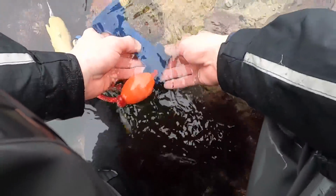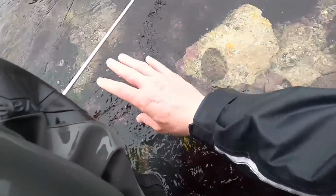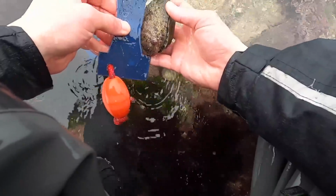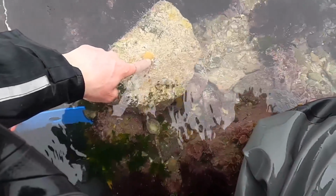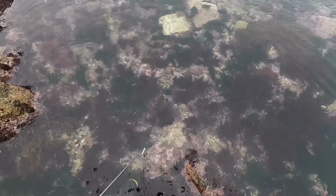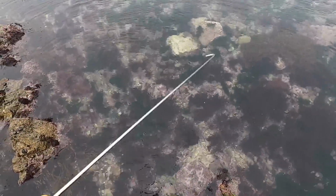You just never know. Got a pretty decent one here, guys. Yeah, first keeper of the day. That's what we want to see. Lovely size Ormer there. Look at that, perfectly in a mil. Nice size sea lemon as well. And as I say, that was just under the little tiny rock that everyone misses. Beautiful. Hopefully that's a sign of things to come.